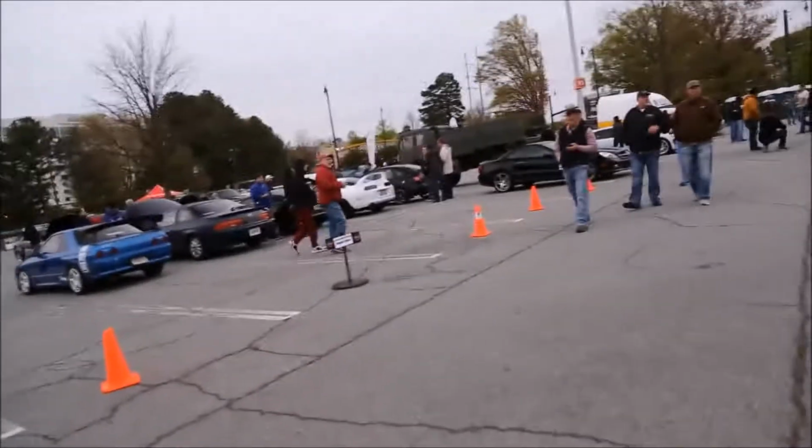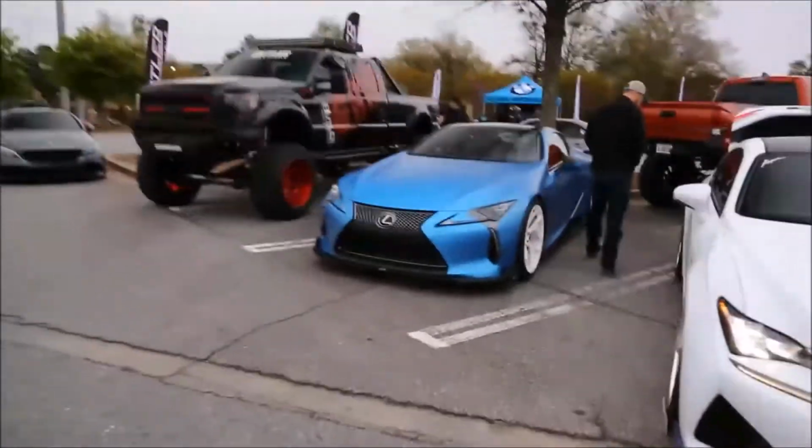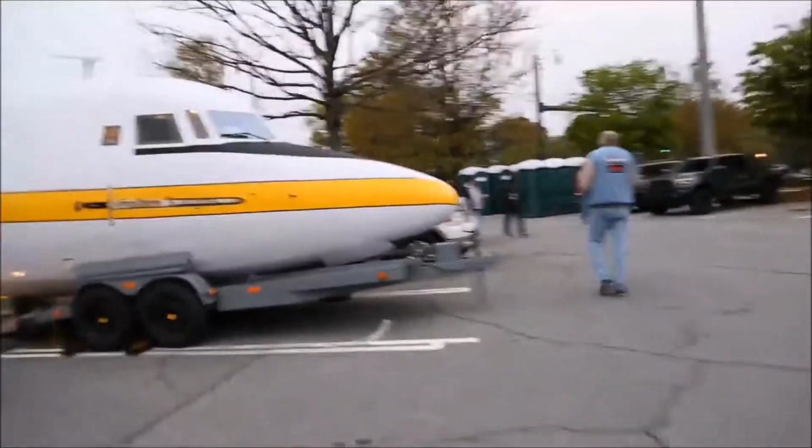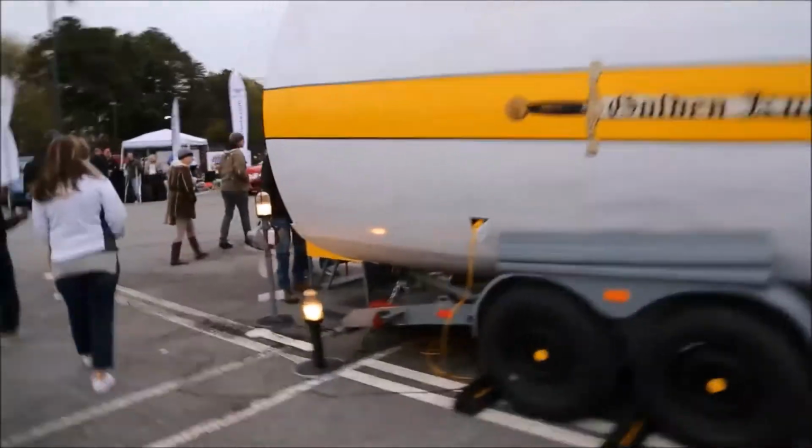Ooh, 48 out again. Got some supers over here too. I thought that was popping over there, but the supers are right here. So I don't know. Bentley LC500 right here. My toes are cold. Are we gonna have half an airplane? Jesus. I'm quite confused why this is at Caffeine and Octane. It's like the front end of an airplane.